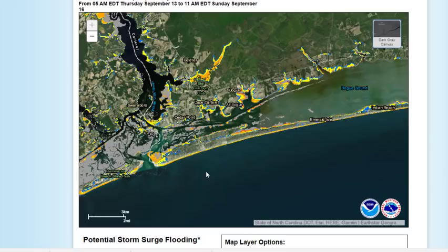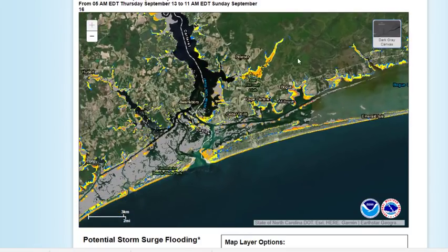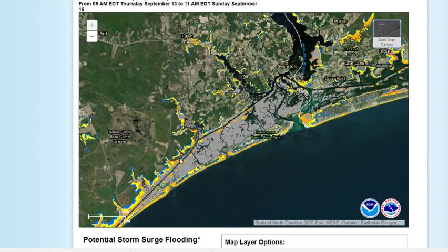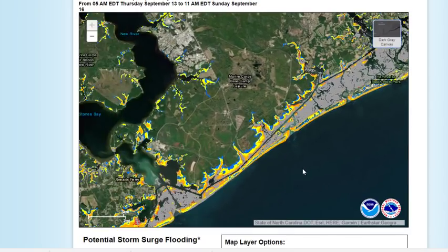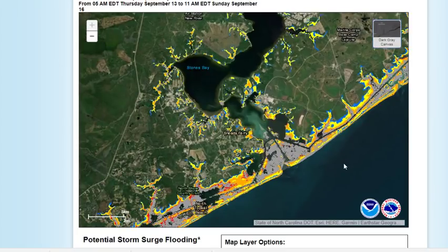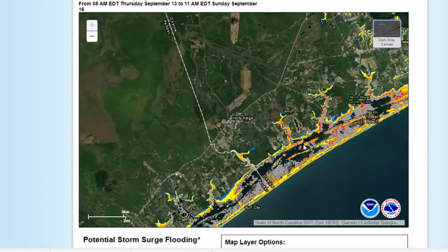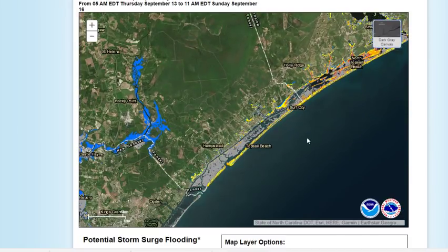Heading down south along the coast as we move toward Swansboro, tidal surges of some 6 feet plus above ground. I'll see a little bit of red being indicated. I can't get closer than this on the tool. It'd be great if you could get even closer, but this is the maximum that it goes. I'm working my way down the coastline here as far as the storm surge tool.